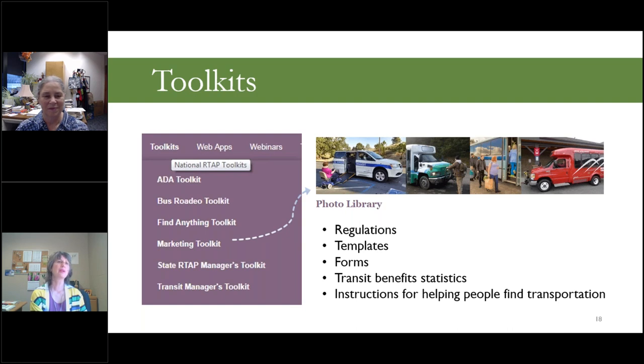Okay, so I focused here with some pictures from our marketing toolkit. If you are doing a website or a brochure, you can download royalty-free images, clip art, templates to use in all your marketing, and there's step-by-step guides about how to do that. We also include in all of our toolkits regulations, templates, forms. We have in our marketing toolkit also transit benefit statistics to show the value of transit.